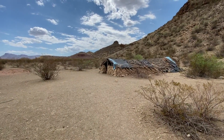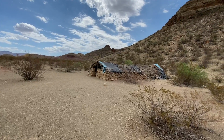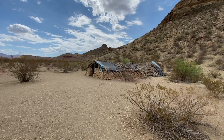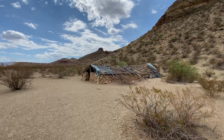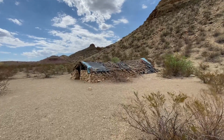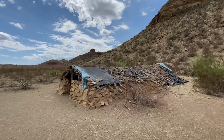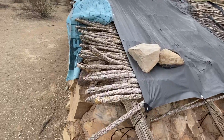Jacal construction is sometimes called wattle and daub. To weatherproof the structure, Luna applied mud plaster to lattice work walls of cane grass and ocotillo. Okay. Love it even more. It's got the ocotillo branches here. I can see them. I recognize. Ocotillo.